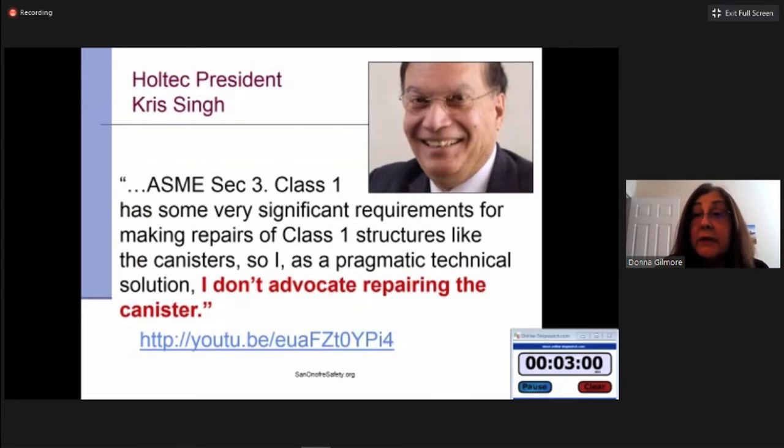Even the president of Holtec that manufactures these has said on the record, ASME Section 3 Class 1 has very significant requirements for making repairs in these structures, like the canisters. So I, as a pragmatic technical solution, don't advocate repairing the canisters. This is the company that makes them, that warrants them, that would normally be authorizing the inspections. And this is still sticking by this position. He's never changed his position. And Tom Palmisano, when I approach him on this, says, well, I respectfully disagree with Mr. Singh, which is not an answer.